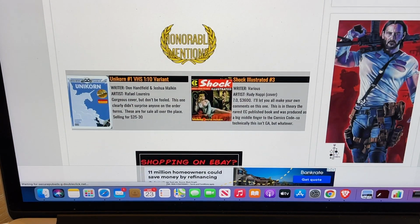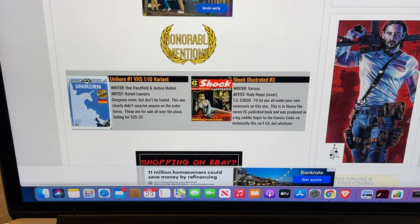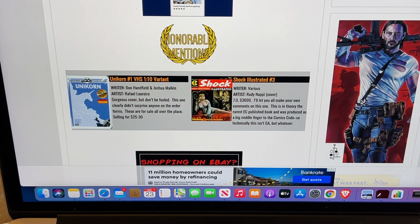We'll start off with the honorable mentions. First one is Shock Illustrated number 3. Kind of a cool cover. This is an EC book, probably from the 1950s. A 7.0 just sold for $3,600. Says this is in theory the rarest EC published book and was produced as a big middle finger to the comics code.